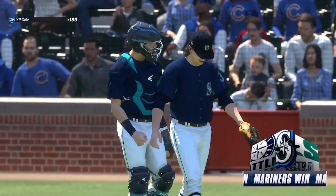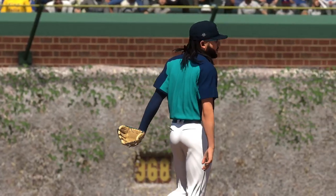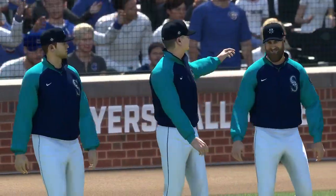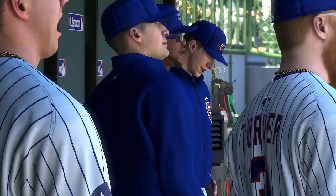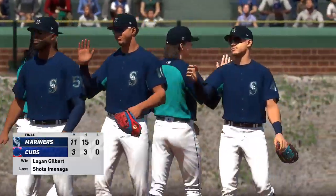Well, a big win by 8 runs, and when you have that kind of lead, you make it easier for the pitching staff to come out, make their pitches, pitch to contact, and not worry about giving up the lead. So nice job today all the way around to get the W. And your final 11-3.